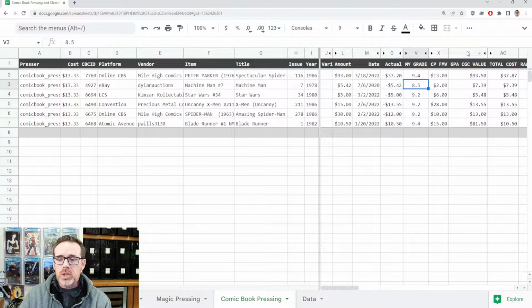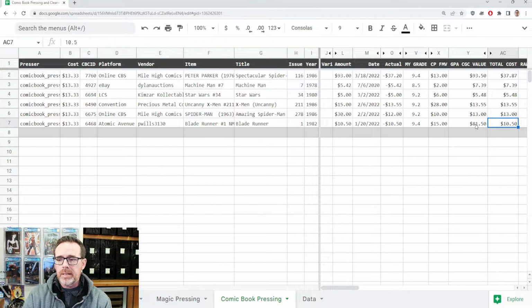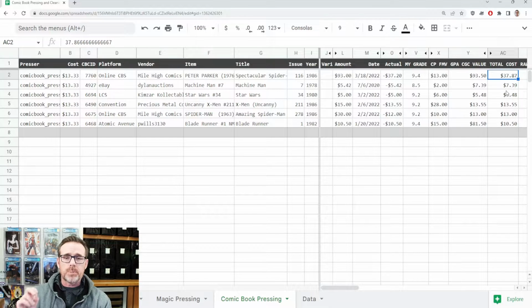Now, from a CGC value perspective, I've got the values plugged in here, again at the predicted grades. By predicted, I don't necessarily mean what is going to happen after pressing. What I mean is, if I were to send these books as is without any pressing, these are the grades that I think CGC would assign. And in column Y, I have those values here as well. In column AC, I've also tracked the total cost to acquire the book. So it's my cost for the comic book itself, plus any tax or shipping or insurance or any other fees to get the book in my possession.